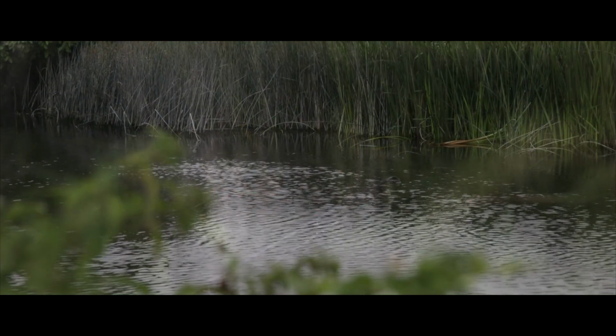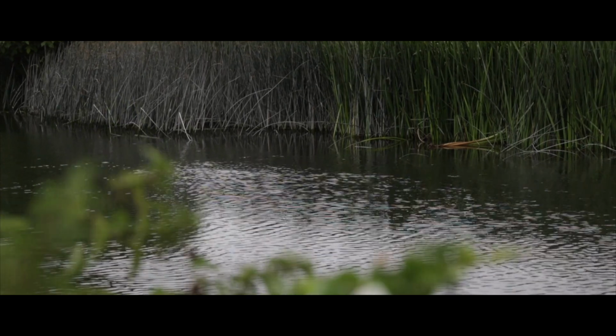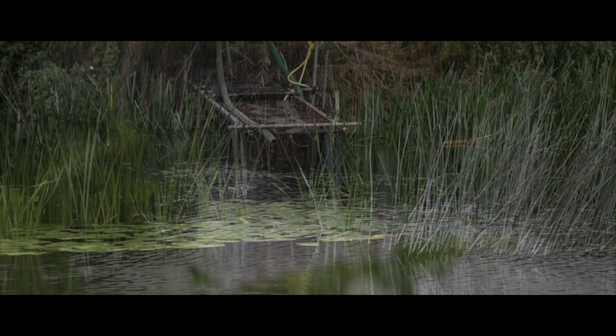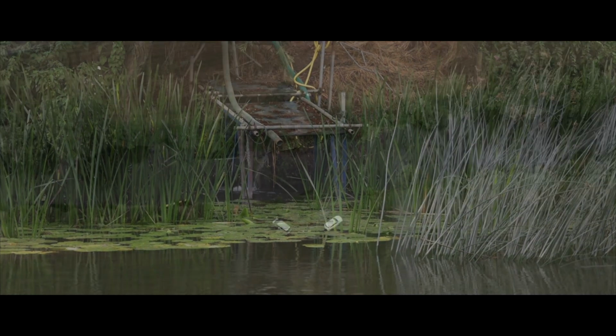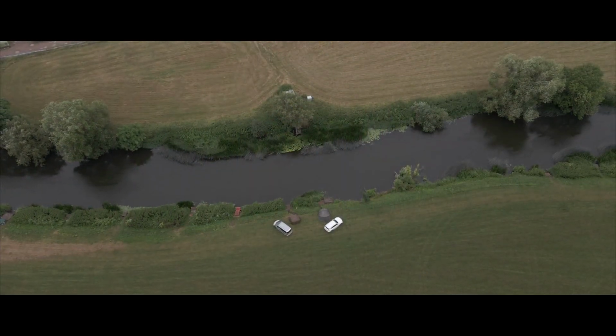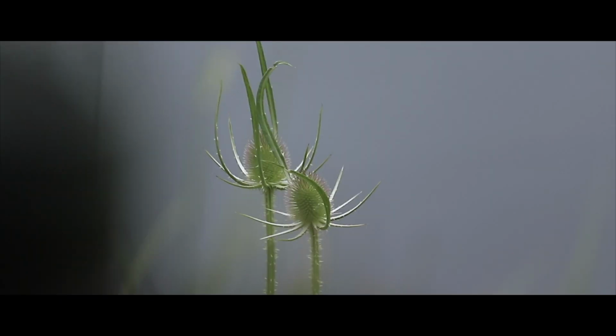The reason we chose these swims was for the features that they offer: the water outlet on the far side bringing oxygenated water, and also the lilies, reeds and snags offering sanctuary for any fish travelling through.